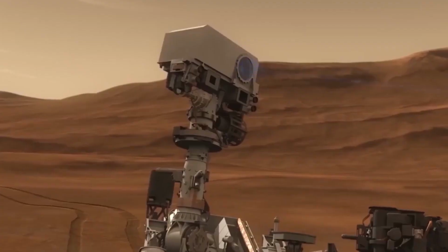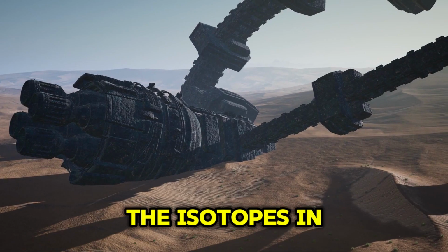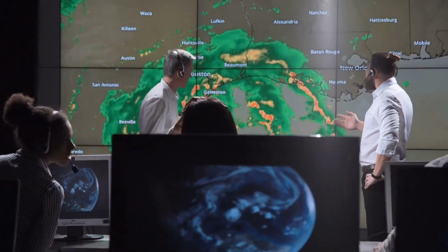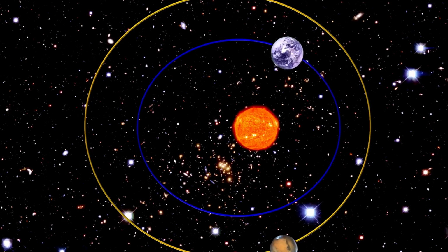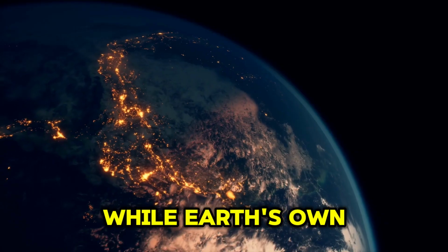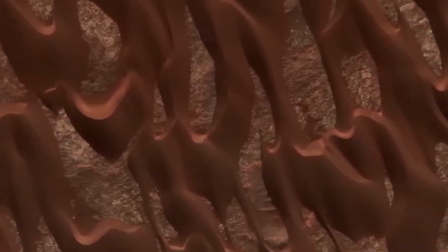The story of Jezero Crater's rocks wasn't just about water and organic molecules, it also became a tale of time. As Perseverance's instruments measured the isotopes in these rocks, scientists were able to estimate their age. They discovered that these rocks were over 3.5 billion years old, formed during an era when Mars was much warmer and wetter than it is today. This realization added yet another layer of intrigue. Mars might have been a planet teeming with activity and potential for life, while Earth's own biosphere was still in its infancy. Could this mean that life, at least microbial life, might have had a head start on Mars before flourishing on Earth?